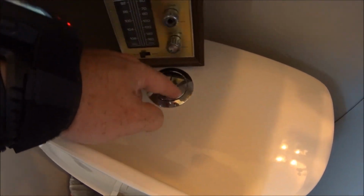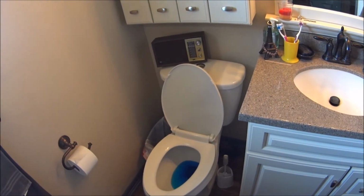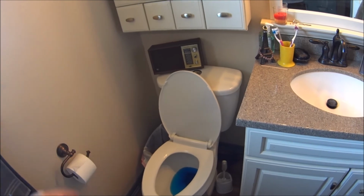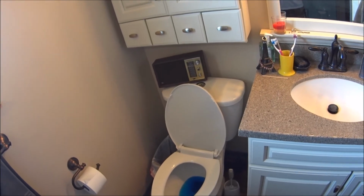Again, we got the toilets for number 1 and number 2. So I hear there's mixed feelings on that. Sometimes you can't just replace the individual part, you have to replace the whole thing. So I don't know, we'll find out how that goes in the future. Hopefully we won't have to find out.